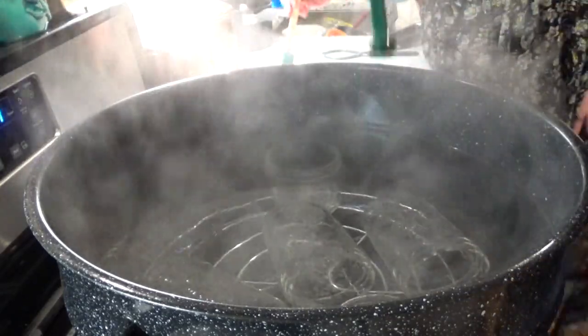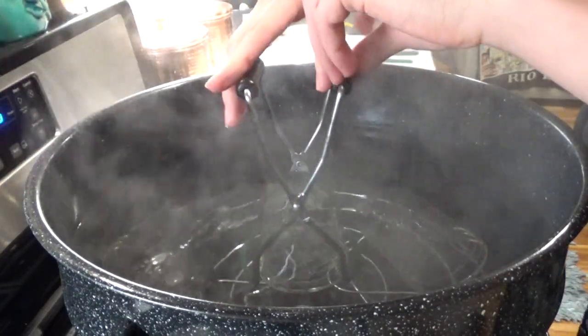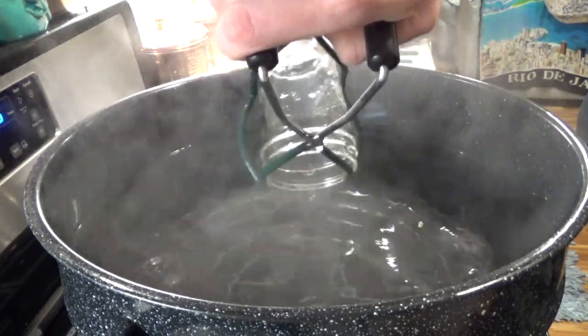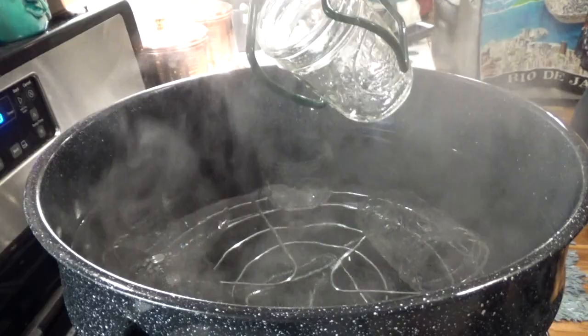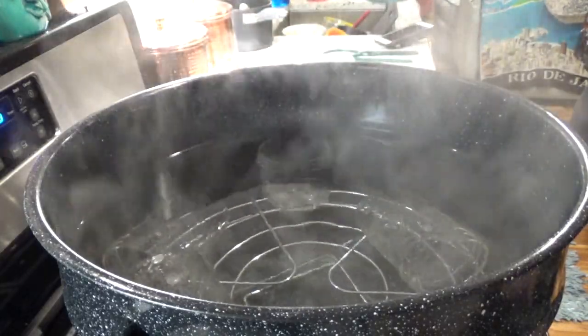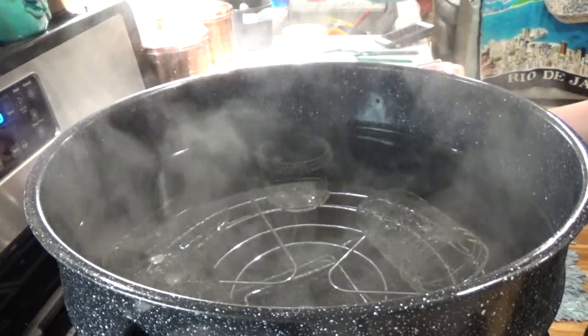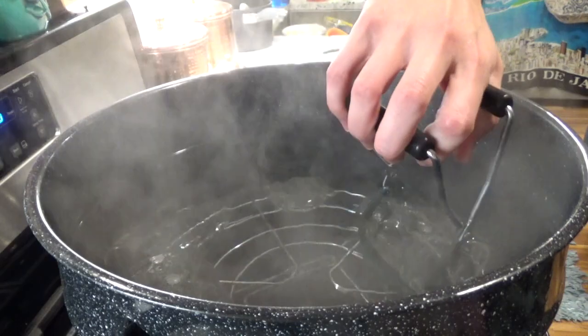So Beverly, why is it so important that everything is nice and sanitary? It's really important that we minimize contamination because these are supposed to stay good on the shelf at room temperature for a year. And if there are any germs, that won't happen. They'll get real nasty in there. They will get really gross.